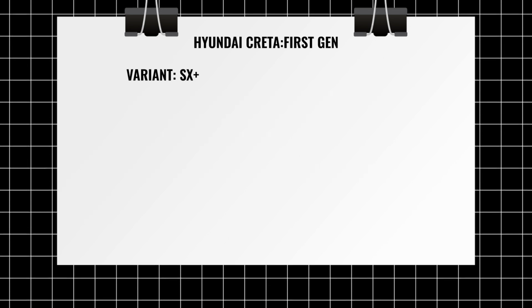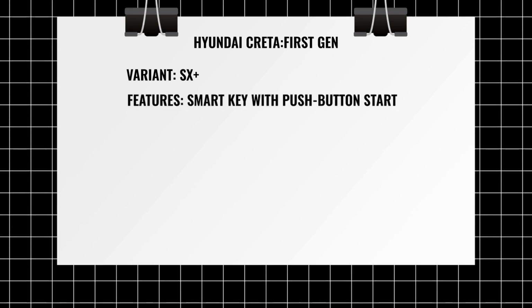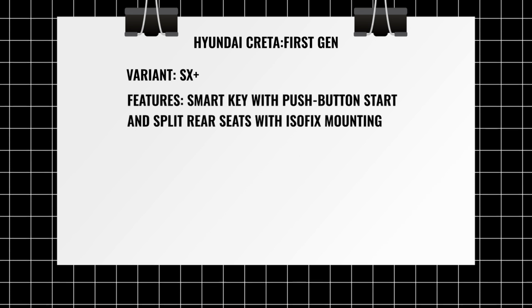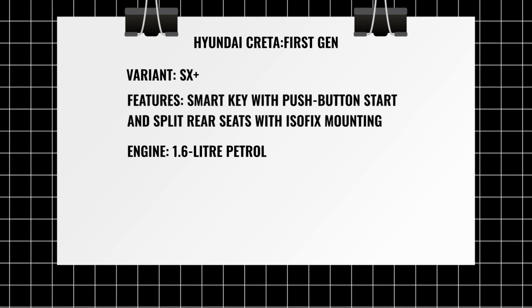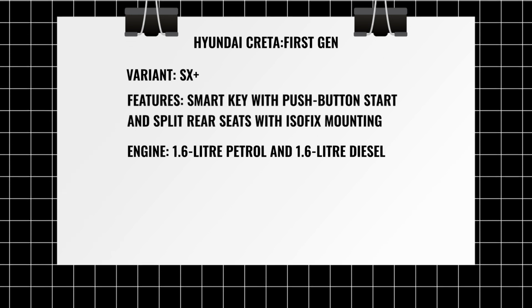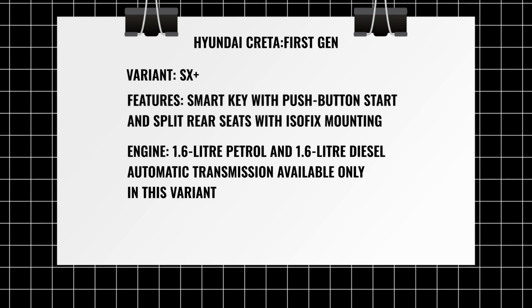Up next is the SX Plus variant that we have here today. This added a smart key with a push button start. It got split folding rear seats and an ISOFIX mount, which the top variant actually did not get. This was available with the 1.6 litre petrol and the 1.6 litre diesel. Importantly, the automatic transmission was only available on this variant.